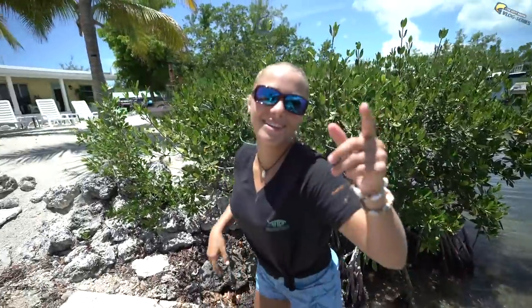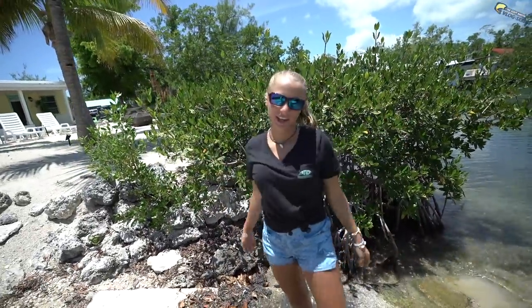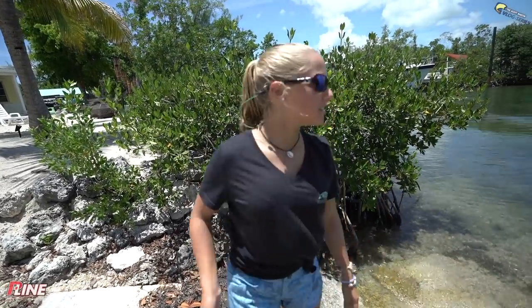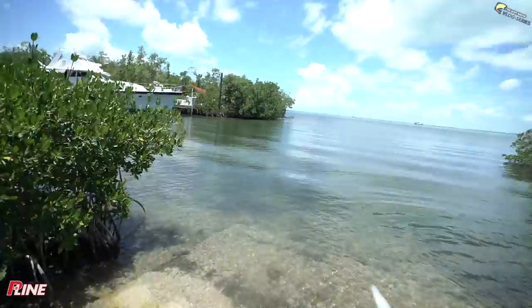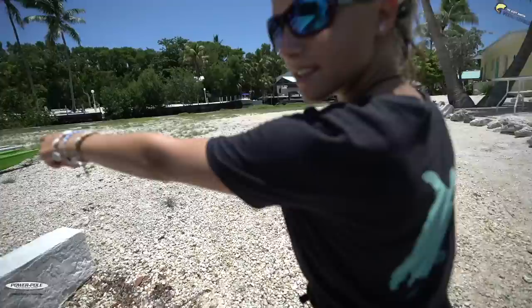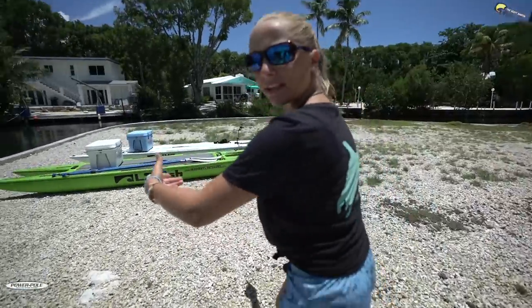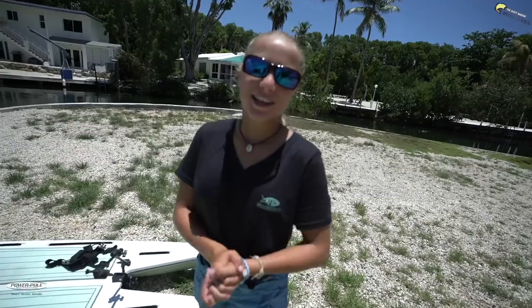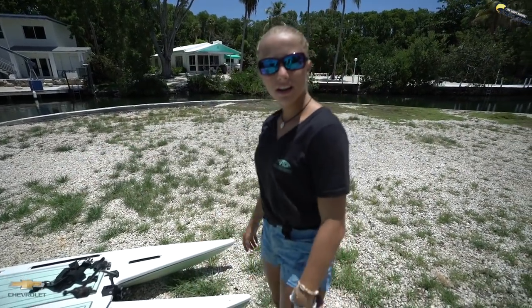What we're doing today is shark fishing. For black tips, nurse sharks, bonnet heads. That's it, right out there, on the paddle board. We're going on these bad boys. You guys see these? These catamarans? Oh my goodness. They look like a little baby Freeman. So that's what we're doing today, and we're going to bring you guys along. So, let's get to it.